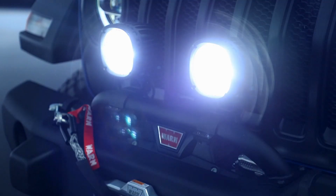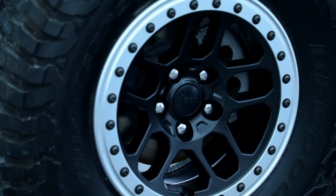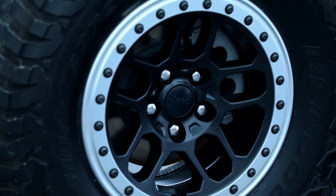This customer credit, you're going to have money towards a JPP 2-inch lift. You're going to get the JPP 5-inch and 7-inch off-road LED light kits, including the mounting brackets. And you'll also have the choice of 5 available Jeep Performance Parts off-road wheel sets and a set of 5 tires. So you'll be able to choose your rims and what tires are going to go on your Jeep.